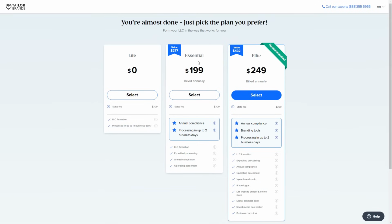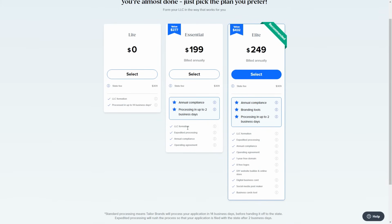Then there is the essential plan, which comes in at $199 per year. Just like all the others, it comes with the state fee as well. So with the essential plan, you get annual compliance and it is processed in up to 2 business days. And of course, you get an LLC formation, an expedited processing, annual compliance, and an operating agreement.